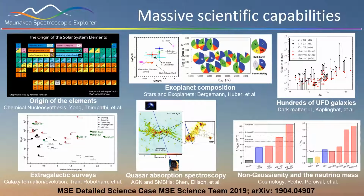And so what we've done is picked out some of the most compelling arguments, again, scientifically, for building a major facility like MSE. I've picked out some of my favorites here on this slide, but there's many more in the document. And so I'll talk briefly about a couple of these.